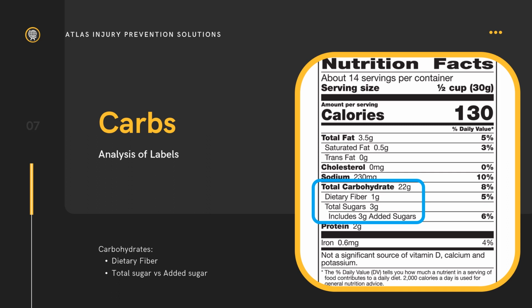Carbohydrates, one of the main sources of energy for the body, is broken up into a couple different categories. One being dietary fiber, which is important for digestion and satiety, can give you an idea of how your body controls the energy. So high fiber diets are typically going to benefit you by keeping your blood glucose levels from spiking, whereas total sugar will more drastically impact your blood glucose levels. Specifically, added sugar has been shown that it can be negative for health, and so recommendations are to keep total added sugar less than 10% of your total calories per day.